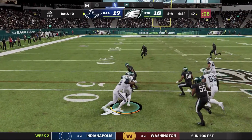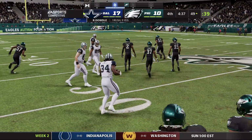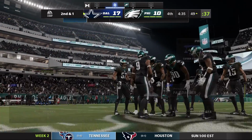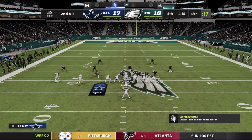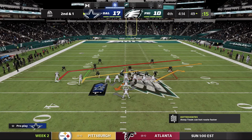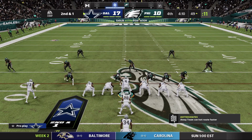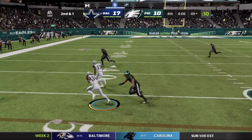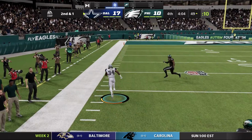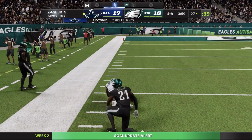They run here with Rico Dowdle. And across the midfield stripe into Eagle territory. Give him 9 on the carry that time, and they're set up with a 2nd and 1. They run again with Dowdle. And some room to run now. And he'll go down, but not before getting this inside the 30.